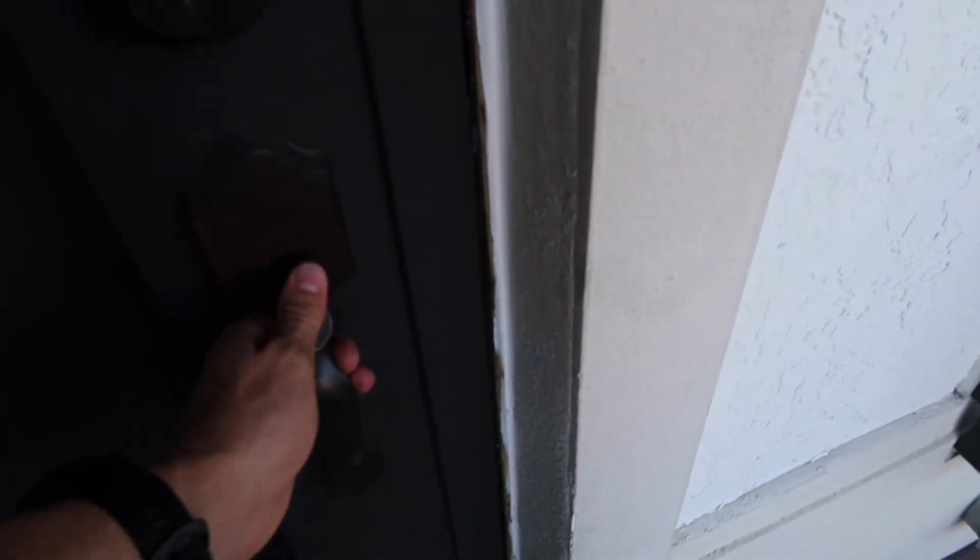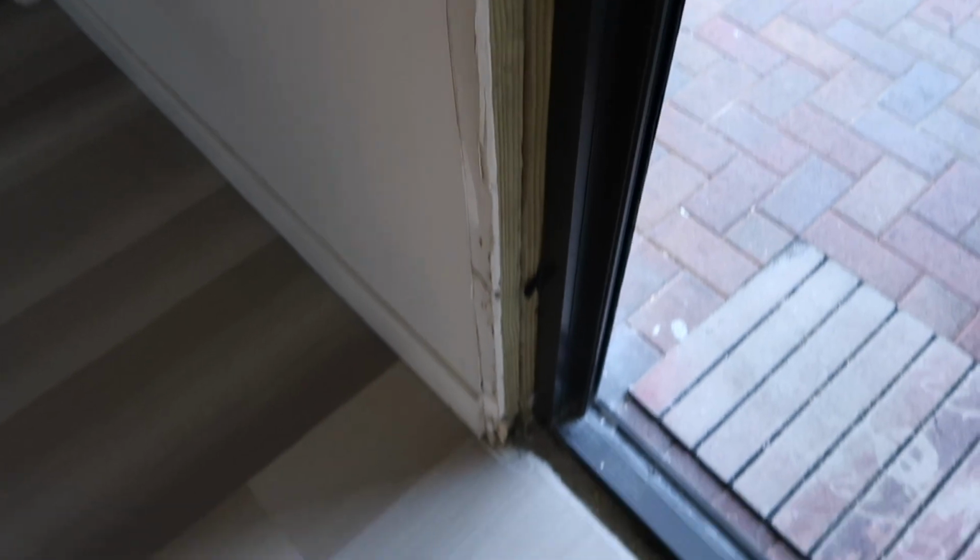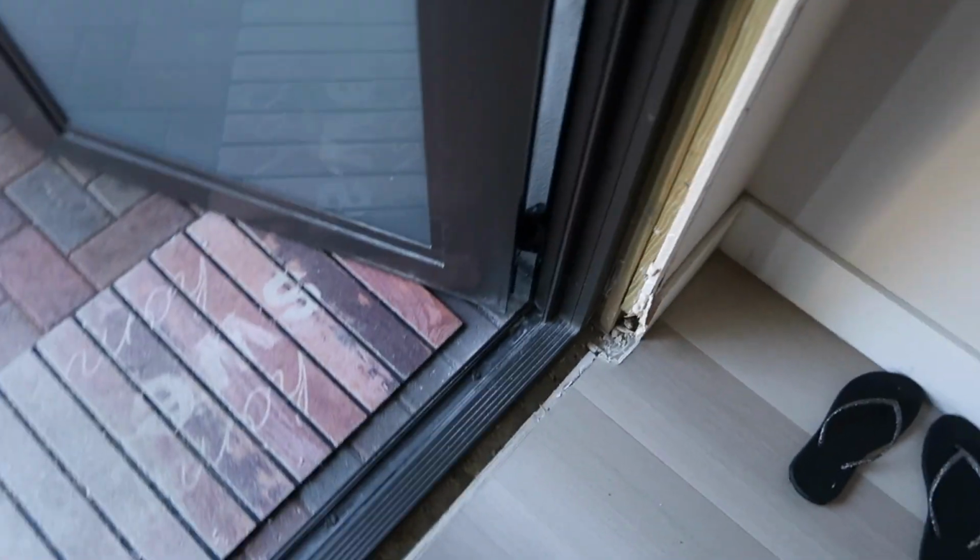So I'm going to be seeing if it's open. It is open, so you can see that it's also not finished on the inside, but this is only because we have an inspection today. So yeah, now we wait for the inspector and see what he tells us. But you can see all the screws are in, the shims a quarter of an inch, no more. All the wood is brand new.